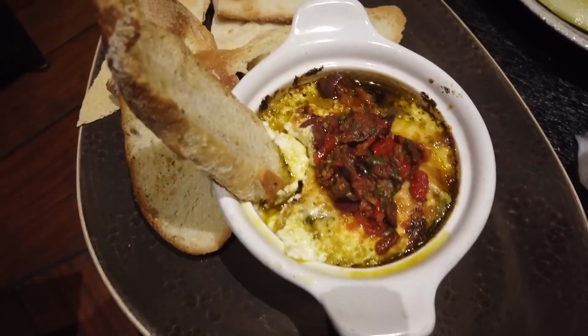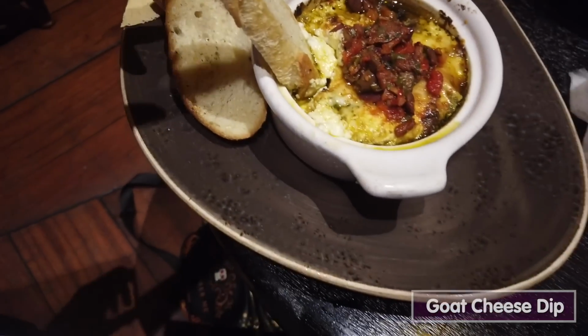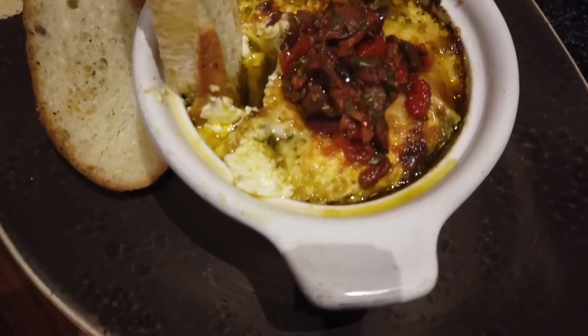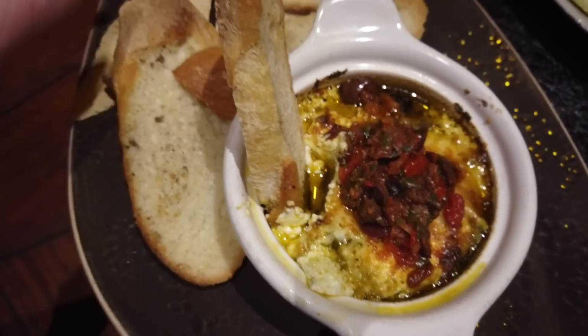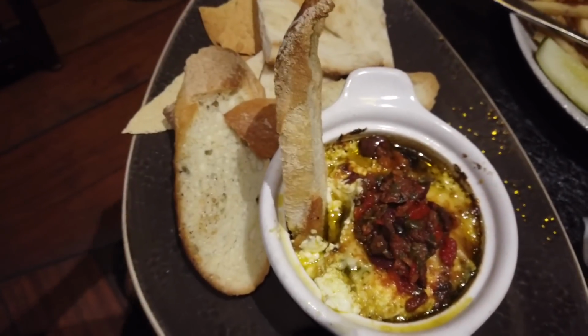I have the goat cheese dip, which Molly recommended to me. It is a beautiful spiced goat cheese dip that comes with assorted bread and crackers. There's this like crostini bread. There's clearly like some olives and olive oil in the goat cheese dip, some pita, and I don't know what these are called, but they're bubbly. So I'm excited to try.